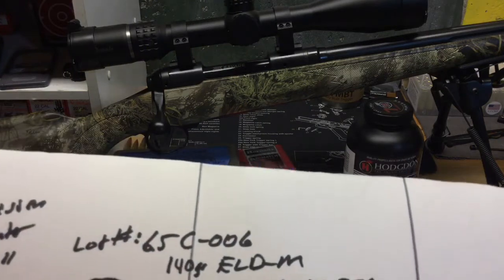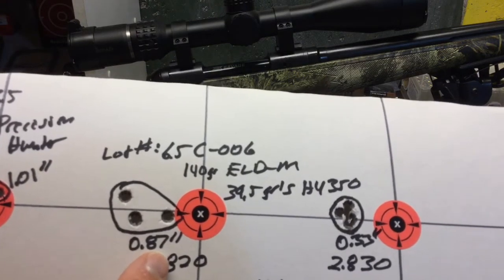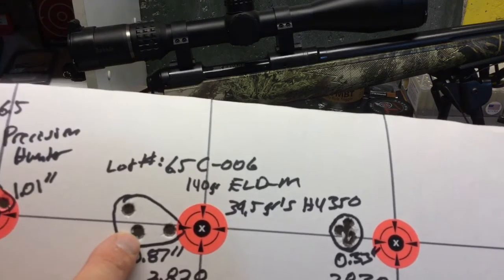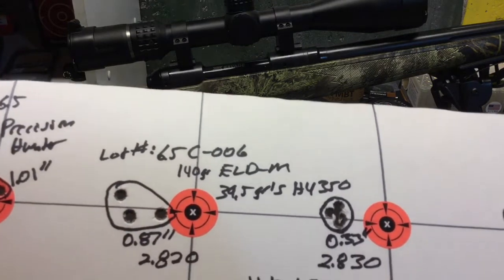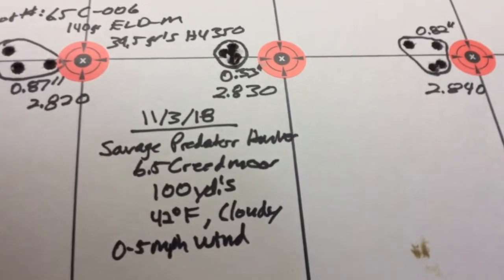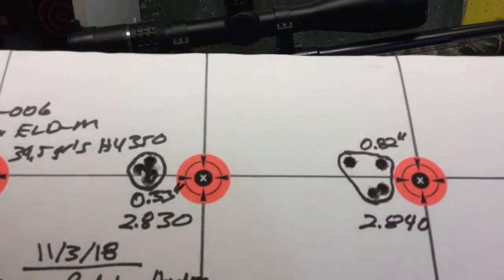But anyways, moving on. So at the shortest overall length at 2.820, and keep in mind I had a 0.51 inch group back in March, I got 0.87 inches, so it opened up a little bit. You can see there's 2 rounds went into that hole. And I don't really think there was any appreciable wind from what I remember. Just checking in on the conditions, it was at 100 yards, 42 degrees Fahrenheit, cloudy with a 0 to 5 mile per hour wind, and even 5 I think would be debatable.